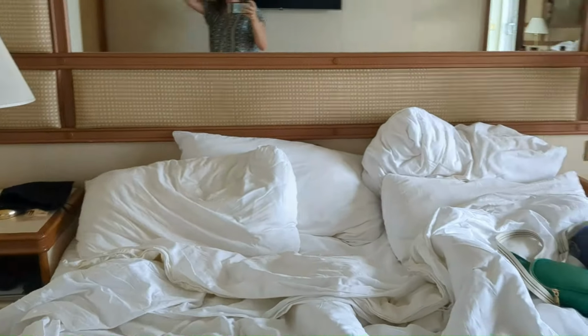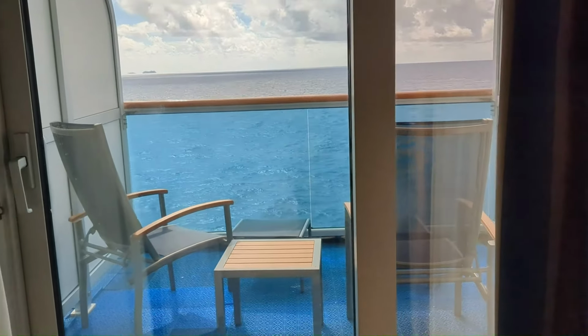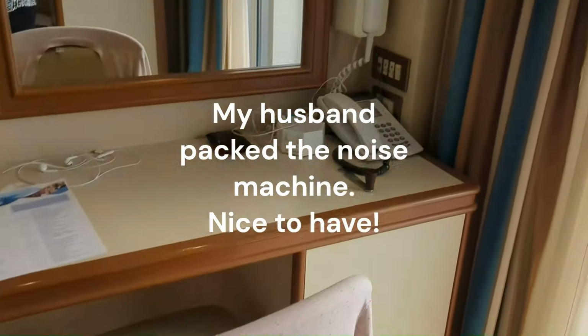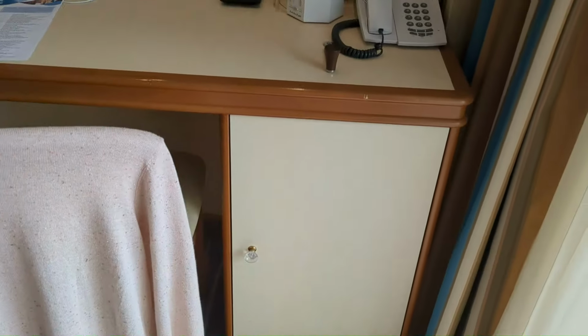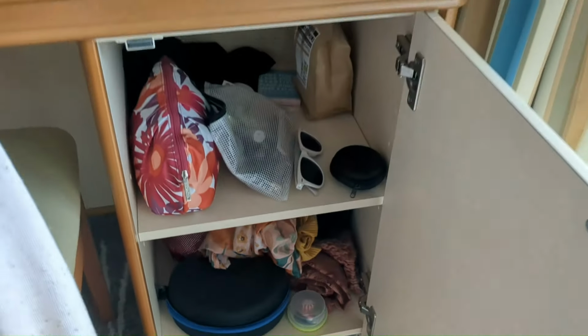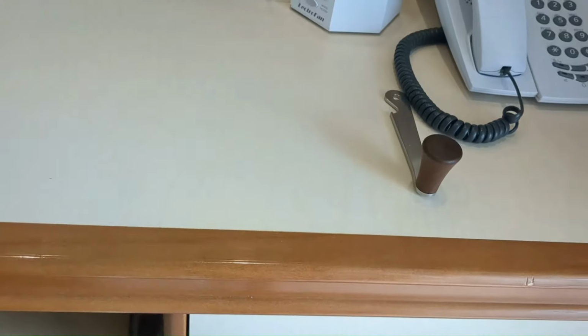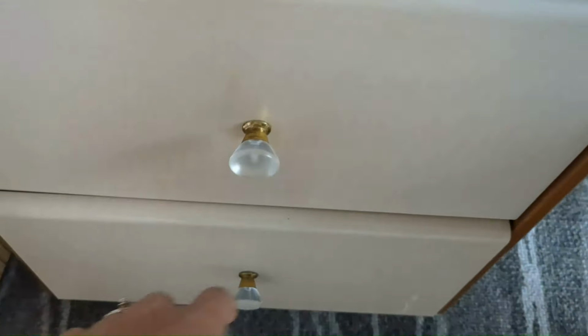So let's go ahead and do the quick tour of our room. Day 2 of our Princess cruise. I wanted to show you how we have things set up. This has a shelf in it. I have makeup and stuff I might take with me to the pool or something. Here is some of my clothing and journals, writing stuff, and just some clothing.